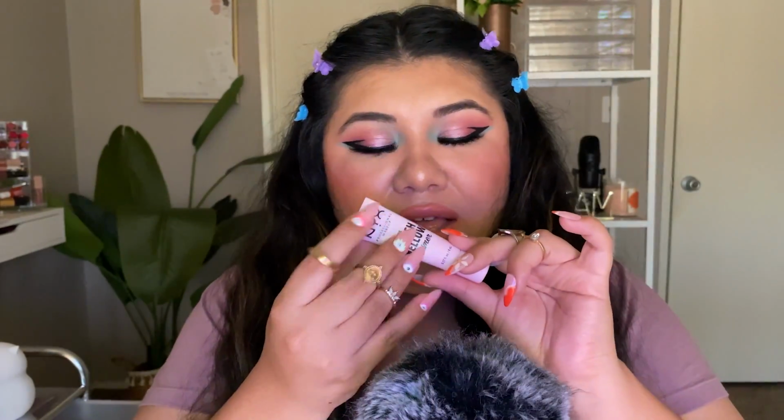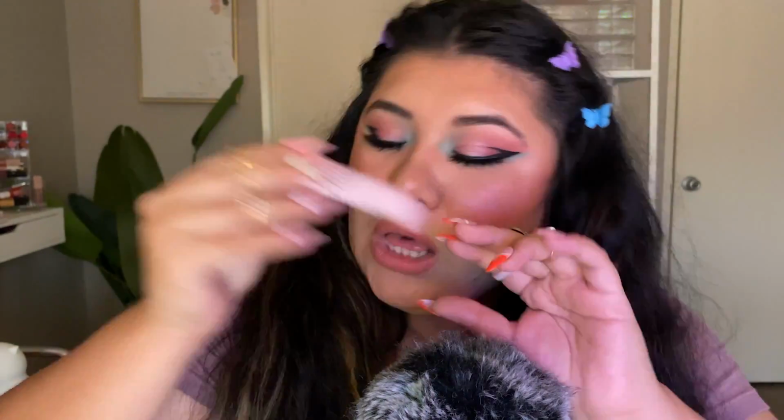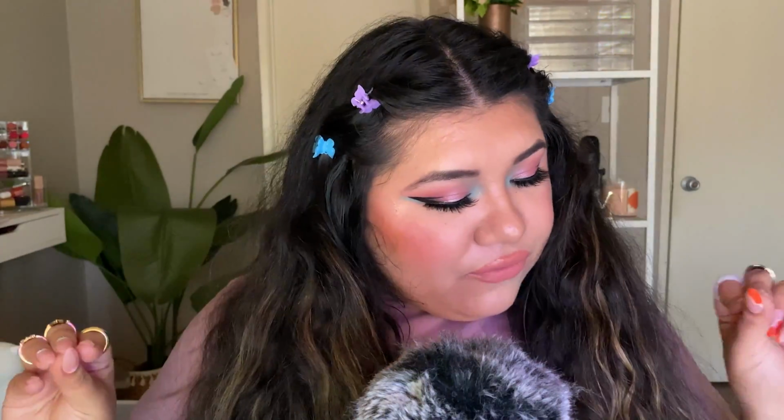For primer, I'm going to say the NYX Marshmallow Primer or the Milk Hydro Grip Primer. We actually ran out of this morning, but the Hydro Grip is perfect too. The Hydro Grip is a little bit more pricey, but this one is totally good. The NYX Marshmallow, so I'm gonna add this to your basket, okay? I'm just gonna add this to your basket. Okay, perfect. Now, moving on to foundation.